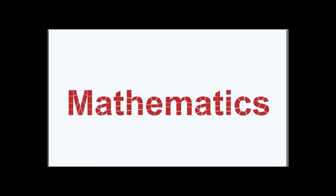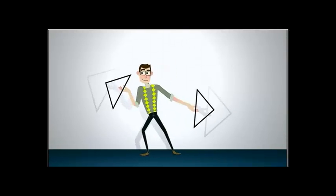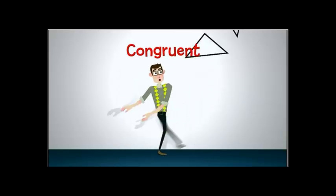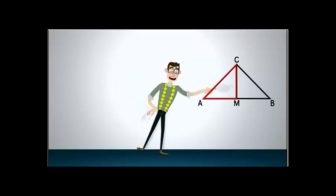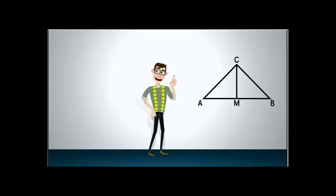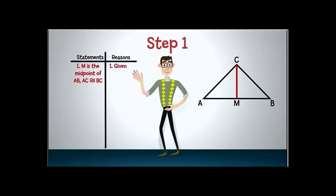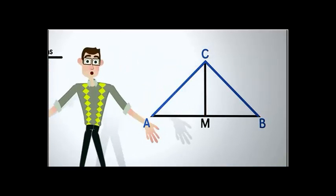Let's check out an example. Say I want to prove that these two triangles are the same size and shape. In other words, they are congruent. Well, one way to do that is to write a proof that shows that all three sides of one triangle are congruent to all three sides of the other triangle. So how do we prove it? First, I'll write down what we know. We know that point M is the midpoint of AB. We also know that sides AC and BC are already congruent.